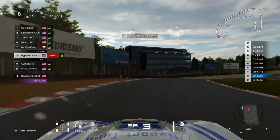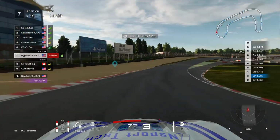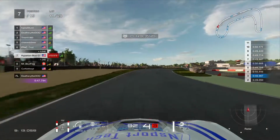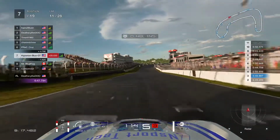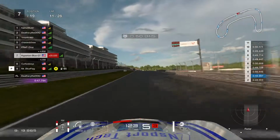And oh, looks like Mr. Blue Flag just got slowed down by the sand, so he might need a little more recovery before Curtis Boy passes him. And now he's going into the pits.